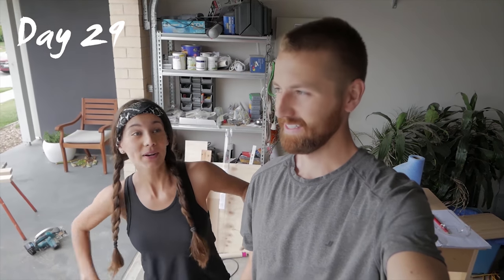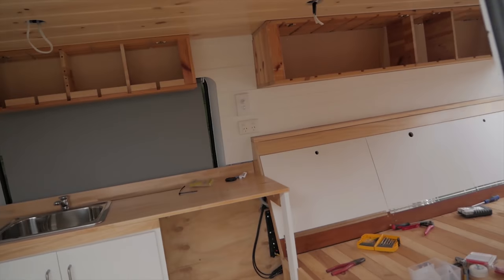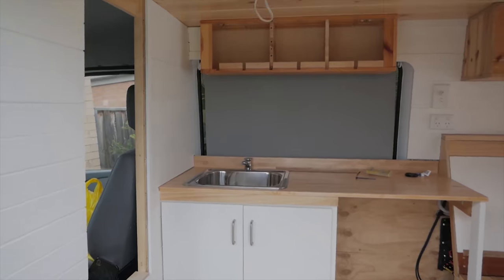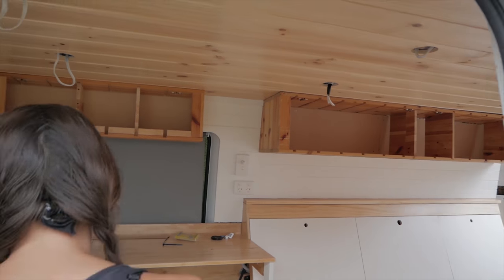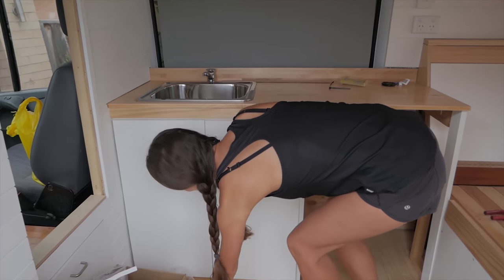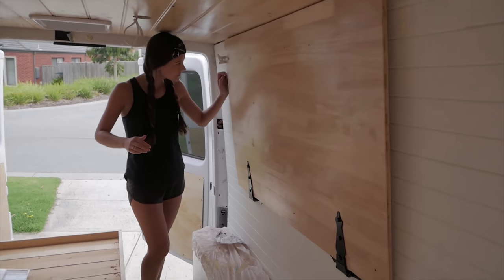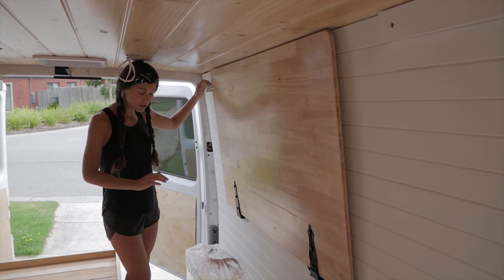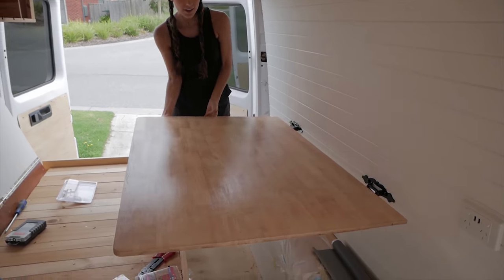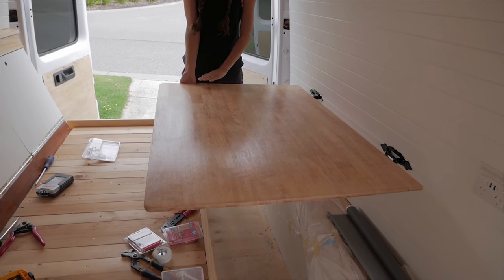What's up, everybody, and welcome to day 29, feeling fine. That's how old I am. It's also our second last day of the build, which means our last full day. We did pretty good yesterday. Pretty happy with the progress. We got some of the cupboard doors on. We made some modifications because we didn't like how they looked. Look at this absolute beauty. The leg flips down. I don't know if you recognize that beautiful free Facebook table.